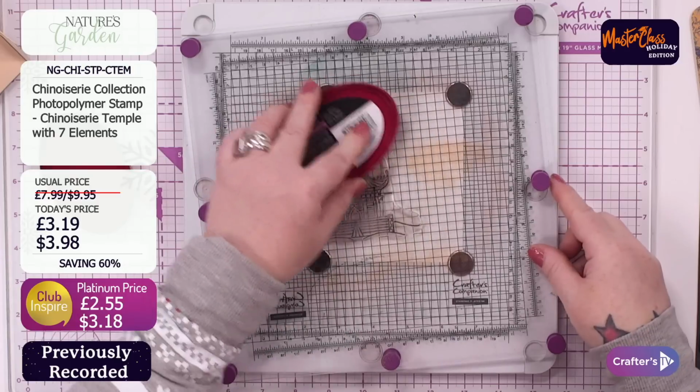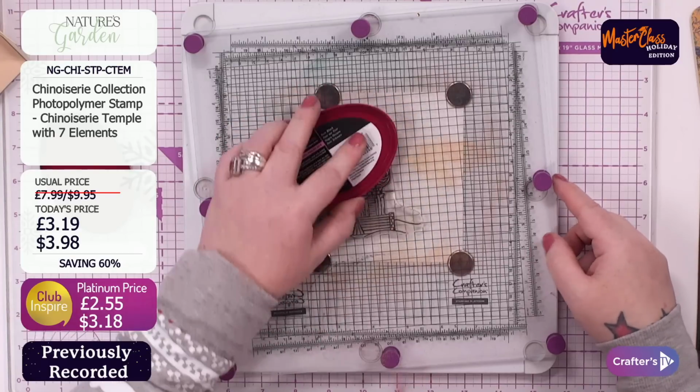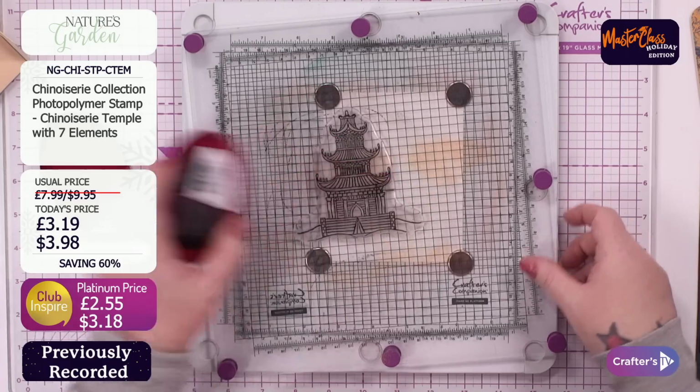So just tapping. I always want to say tap and unwrap, but that's a chocolate orange, isn't it? Oh, yeah. Hey up, I've been given a white chocolate version of one this year.